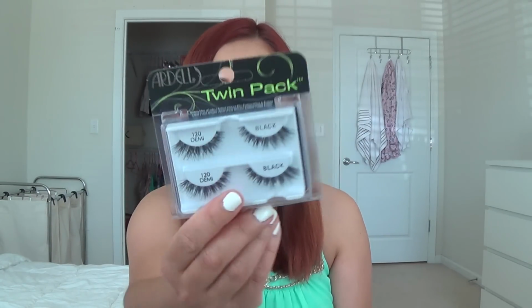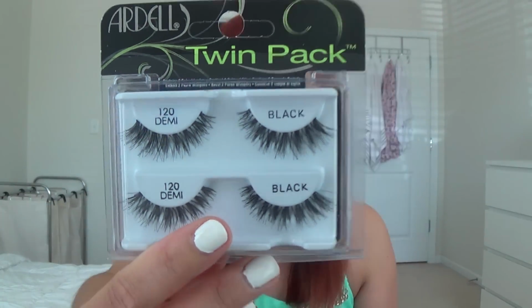The next thing that I picked up was, of course, a pack of the Ardell Twin Pack 120 Demi Wispy Lashes. They look like this, and I'm pretty much like everyone else here on YouTube. These are my go-to lashes whenever I need a little bit of extra length and volume, and I absolutely love them. They're super affordable, and I can usually rewear my lashes at least 3, possibly 4 times if I take really good care of them.